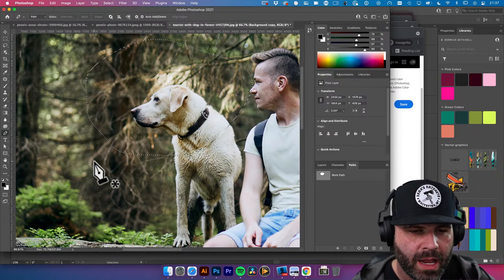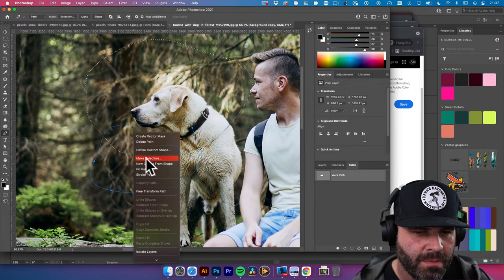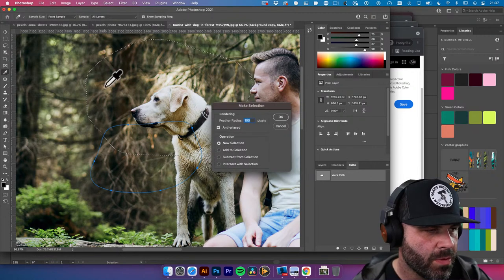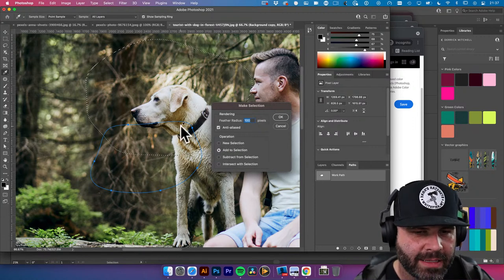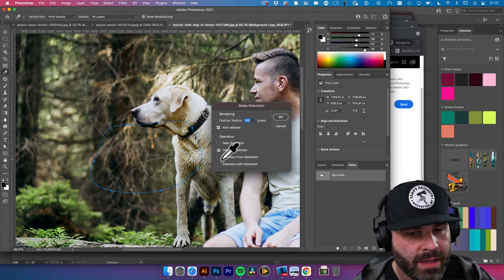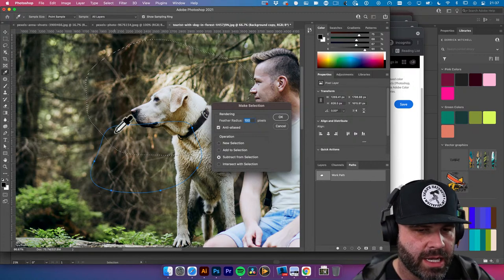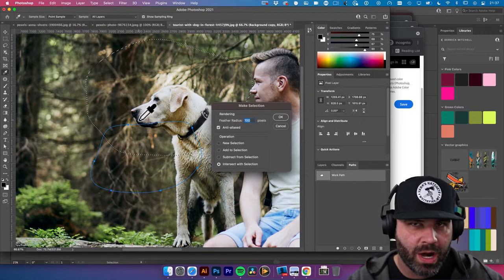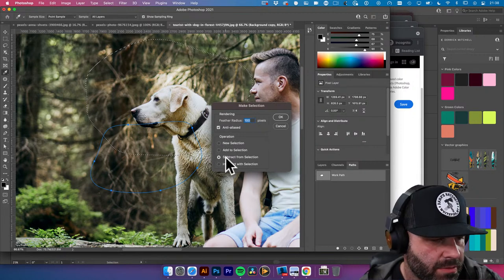Now I could get my pen tool and make more selections. Right click, make selection. And this time I could choose either a new selection, so this top selection would go away and it would just be this new path, or I could click add to selection. So now it's going to be this circle and then add this circle to it, or subtract from selection, or intersect. Subtract is going to cut away from this bottom chunk, and intersect just leaves where the two shapes intersect. These are cool little options that are really easy to overlook.